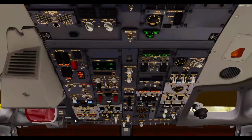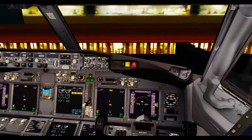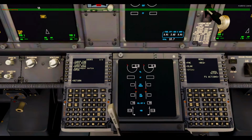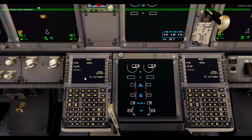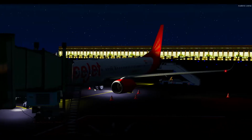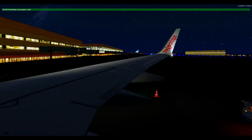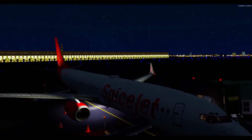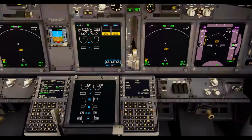So IRS is set to nav. Service interval, VHF is on. Let's open the passenger doors and the baggage doors. And I guess the baggage is, I just need to close the background sound. So currently the catering is also completed and the baggage is also coming alive. So now yeah, everything is coming alive. So right now let's start the route planning.